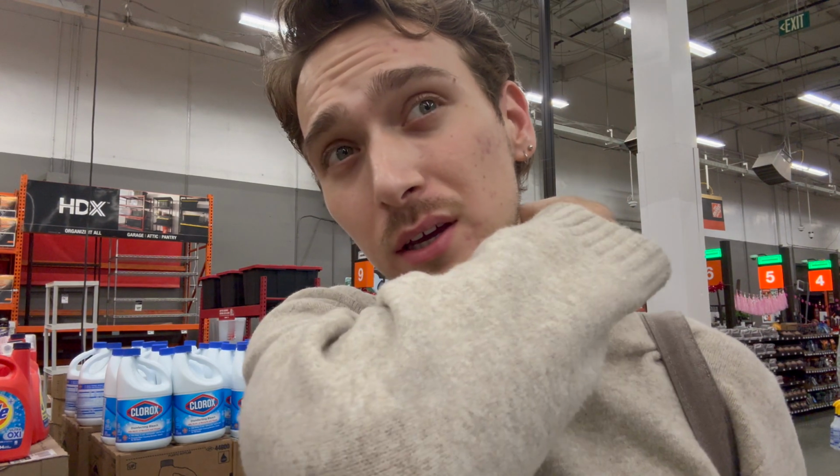I ended up getting 2 gallons, a gallon of each. I was gonna get a quart. I wish they sold half a gallon, but they don't. So I ended up getting 2 gallons because a quart I feel like might not be enough, and I don't want to come back, especially for a difference of like $10.